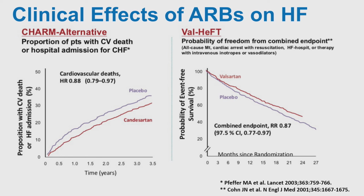And again, this is a nice Kaplan-Meier curve. And what I really want you to do is notice the hazard ratio, or the risk. And when we look at these, if you're not used to looking at these kind of curves or statistics, you take the number 1.0 and subtract this number, and you'll see the risk reduction.